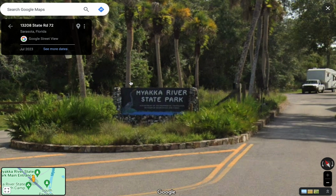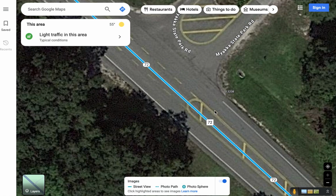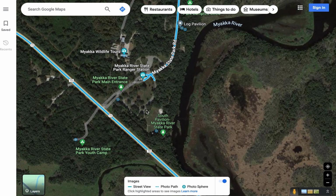Alrighty guys, today on the Bigfoot Researchers Journal, we're going to be taking a look at Myakka River State Park. And we're going to be finding Bigfoot in here and lots of Bigfoot tracks. And today on the journal, we're going to show you how to do that. This particular place is ground zero for this particular part of Florida.